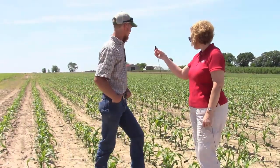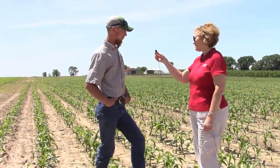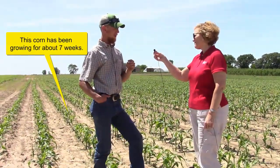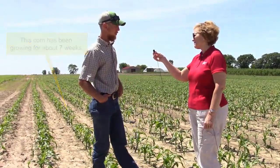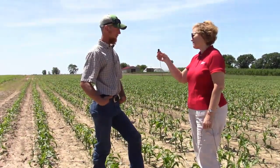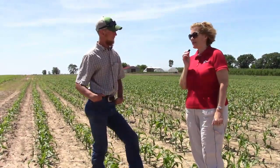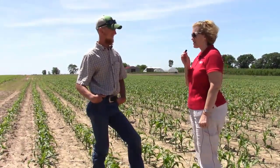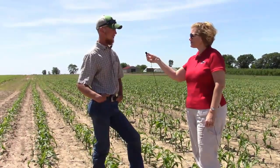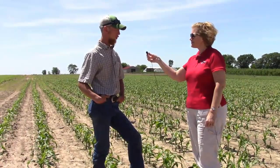So this field was planted the third week of April. And then we try to plant one planting each week after that, till about the middle to third week of July. So if you plant it in the third week of July, when is that corn ripe? So that corn we try to pick around the second week of October.